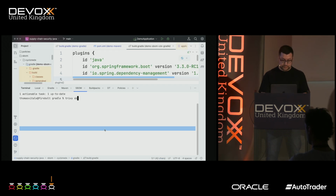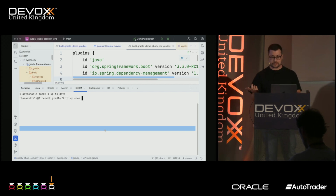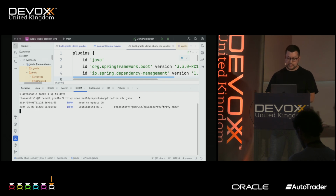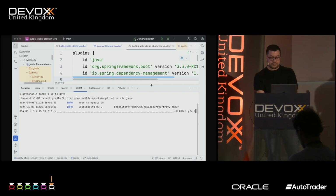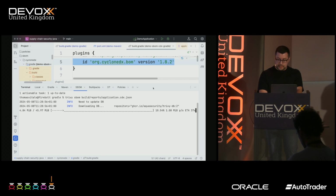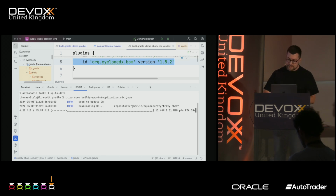Yes. So Trivy is a vulnerability scanner. It's an open source tool. I can pass it an SBOM and then get the list of vulnerabilities. So let's do that. The file is inside build, reports, and then I have the JSON file. It will check all the components and find any known vulnerability if one exists. Now it's updating the database for vulnerabilities. Let's give it a second.